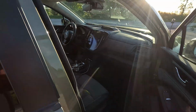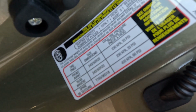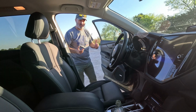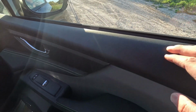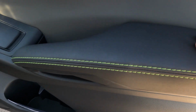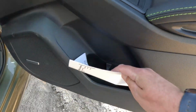Let's go. All right, Brian, getting in here before I get to the door, I want to point out the payload. 1158 is the payload, which is actually not terrible. Now, if it was a full frame SUV, we'd have a little bit more, but this is a unibody construction car-based SUV. That's not terrible. We do get a padded door sill, not bad, and then we continue the yellow stitching theme in the front. And the padded armrest with a cell phone holder and a big bottle holder here. Look, they know you're getting a Hydro Flask in a Subaru. They ain't messing around. Big time.